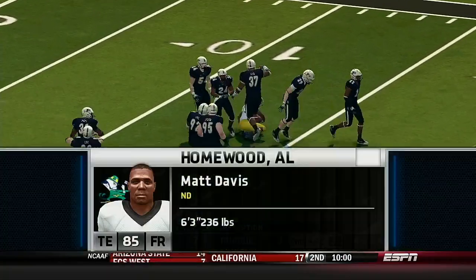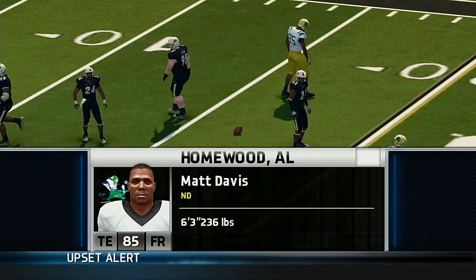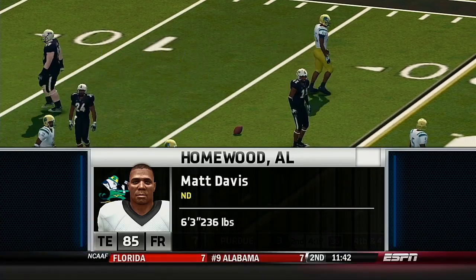To catch it. He's got nowhere to go. Kirk, you and I have talked to the coaches. We've talked to his teammates. Everybody says this kid's a real deal. We're about ready to find out.